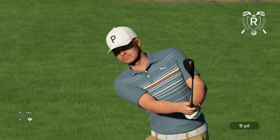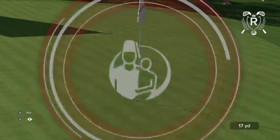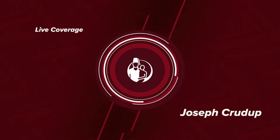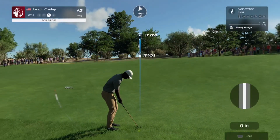Why don't we catch up with Ricky Fowler? Wow. Well, that was an absolute beauty, particularly out of that lie. Let's catch up with the current proceedings. Let's see if we can get this one up and down for par.